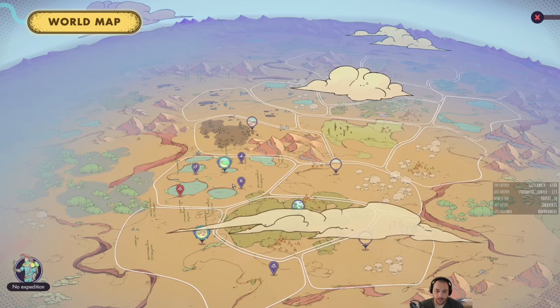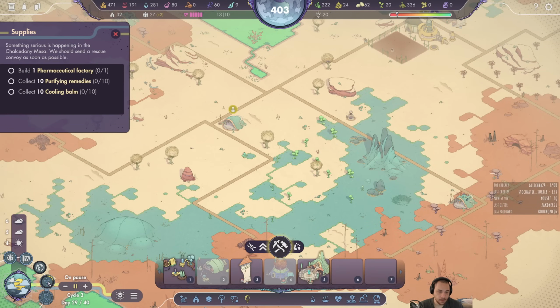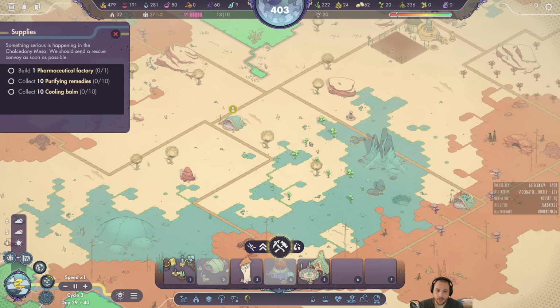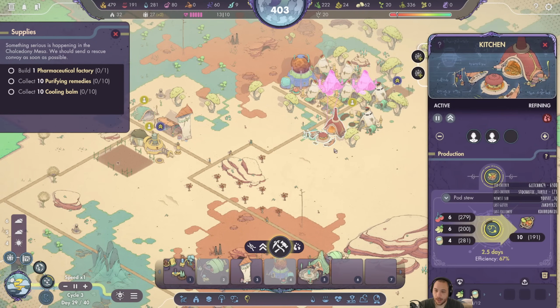All right. I'm going to send this team out to a strange glow. And the tablet we got gives us a way to synthesize water through fungal oxidation. A new technological research option.